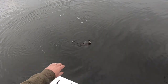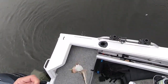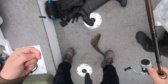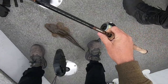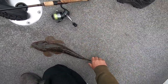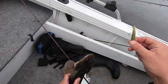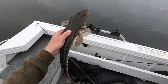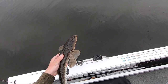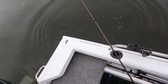Yeah, this could be dangerous, but he's in. No tag. Oh, no tag. I forgot about the tag for a second. So did I. I would have just put it back and then saw it at the last minute going, no. There it is. First fish for the day. It's a nice one. He's a good one. See you, buddy. Let's get another one.